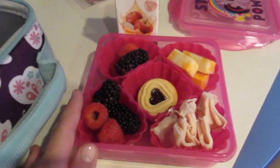Good morning. It is Wednesday morning. We are up and going, and I am fixing Isabella's lunch for school. And this is her main lunch.